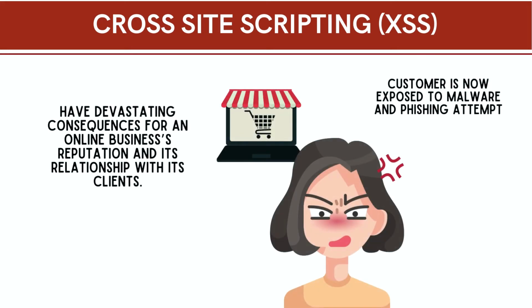A successful cross-site scripting attack can have devastating consequences for an online business's reputation and its relationship with its clients. Depending on the severity of the attack, user accounts may be compromised, page content modified, misleading users into willingly surrendering their private data. Finally, session cookies could be revealed, enabling a perpetrator to impersonate valid users and abuse their private accounts.